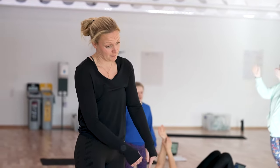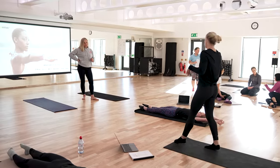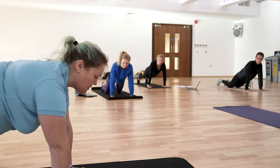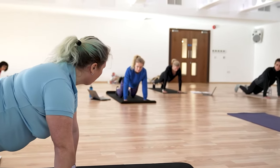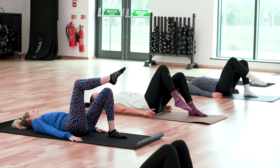My name's Emma, and I'm studying the Level 3 Intermediate Mat-Based Pilates course. The course is going great today. I'm really enjoying it, and it's great to be improving my confidence with teaching, getting to learn a little bit more about what the exercises are doing for the body, how to teach them correctly, how to adapt them for different client base, and meeting other people as well.